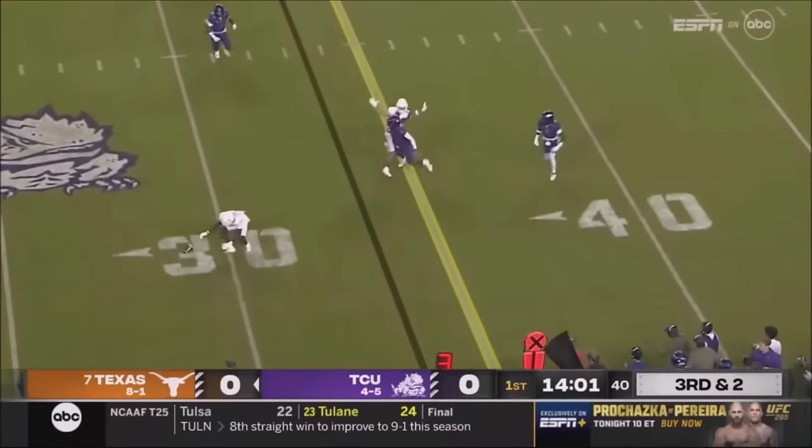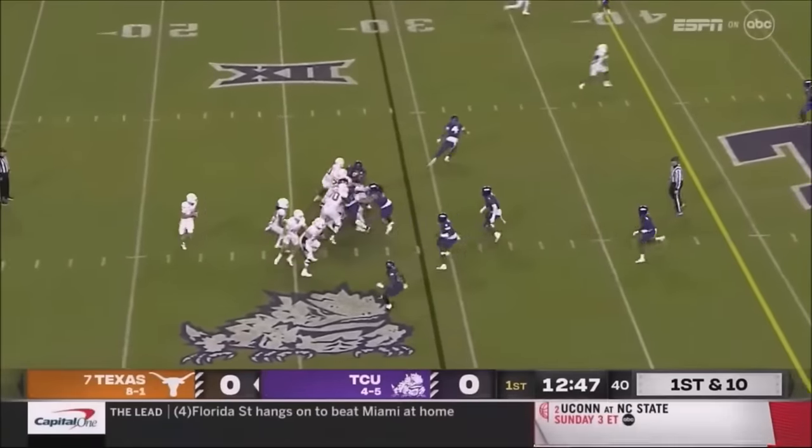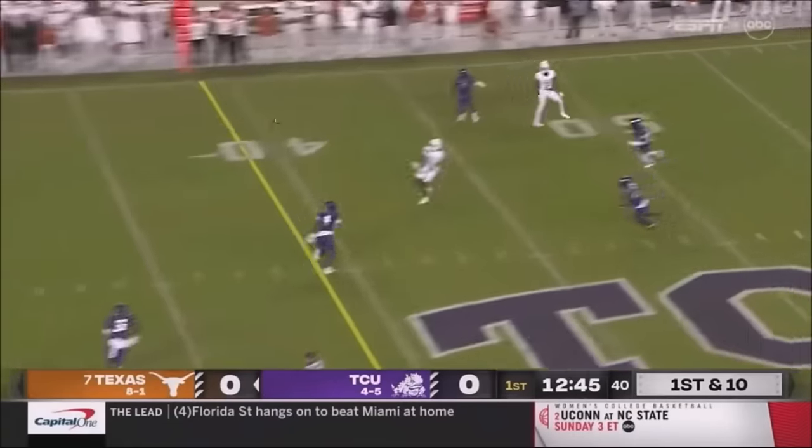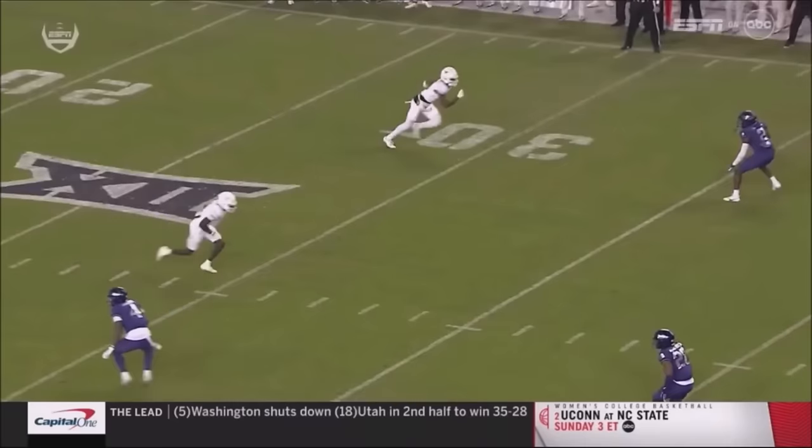Ewers with a quick throw to Worthy. It's off target. And USC later tonight. Texas' second offensive series. Back to throw off play action is Ewers, and his pass is caught by Worthy. First down. 50th catch for Worthy this year.